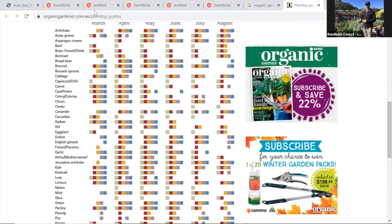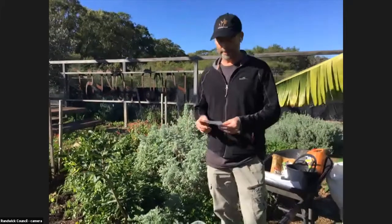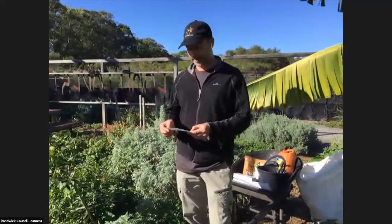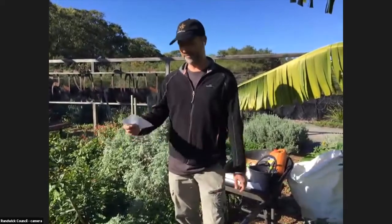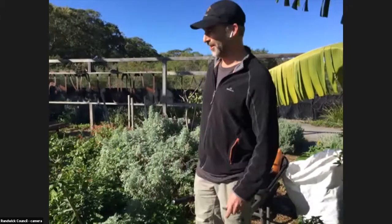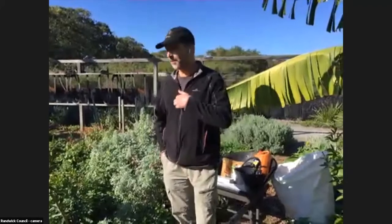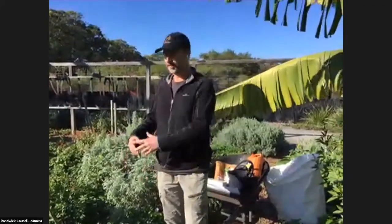I don't want to spend too long on this because this is pretty easy to figure out. This is certainly not a comprehensive list, but: artichokes, broad beans, broccoli, cabbage, celery, celeriac, chives, coriander, endive, English spinach, and you don't want me to read the list. You can look it up yourself. There's actually lots of things that you can grow in Sydney in winter, and there are probably lots of things not on that list that you can grow as well.